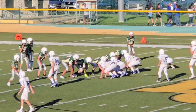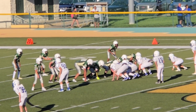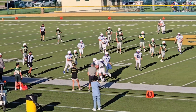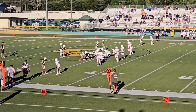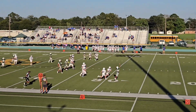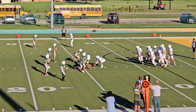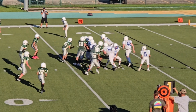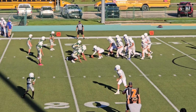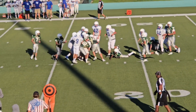Hand off to number 25. Hand off to number 20 on the right side, cuts upfield, across midfield. Skinner drops back to pass, it's good for number 20. Hand off 25 on the left side, breaks the tackle, just across the 20.